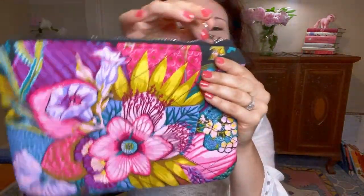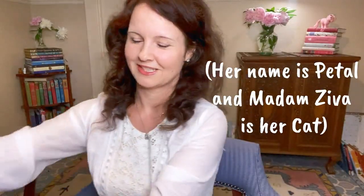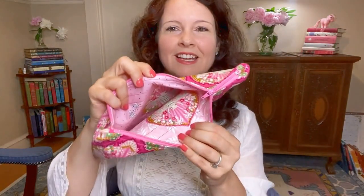And there's the other one with the inside. I love bees. They're my favorites. And so, of course, this is going to be my favorite because of the bees. And I was just blown away by how generous that was, and I love them. I will treasure them forever. So I just had to show you guys that.